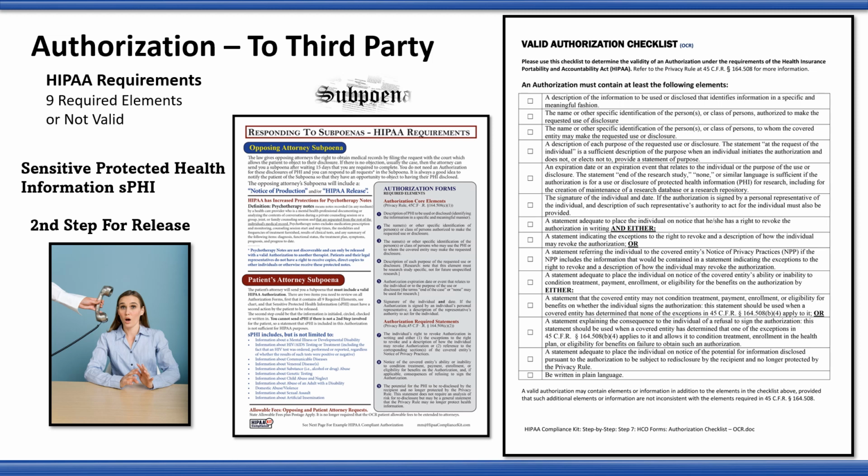So we have a nice little cheat sheet in the kit with you, and also include a valid authorization checklist. This is great to use with attorneys, because if you call them back and tell them, I'm sorry, I can't release the records because there's no expiration date, they're much likely to say, we're the attorneys, we know what we're doing, send over the records. This valid authorization checklist comes directly from the Office for Civil Rights. You can send that to them and say, without what the OCR requires, I cannot send you the records.